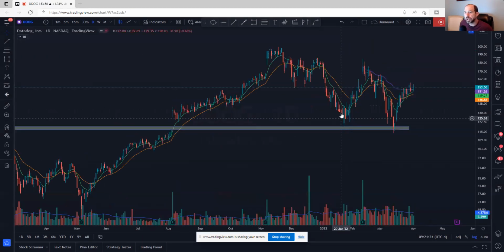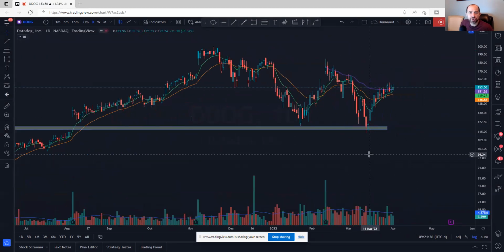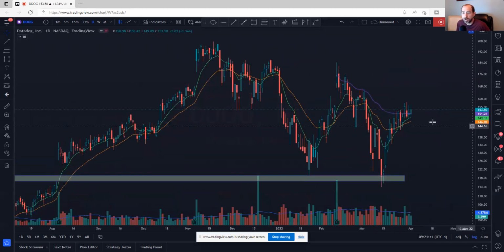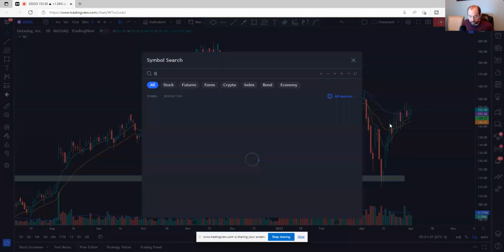DDOG. So Datadog, for a software company, it's holding up phenomenal, right? Back above the VWAP from the earnings gap. We got a bullish cross right here. Again, is software in vogue right now? Nope, sure isn't. But this one's holding up great. So if things do turn, Datadog may be one of the leaders going forward.